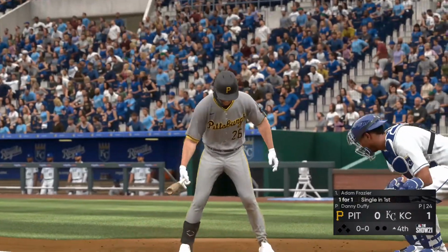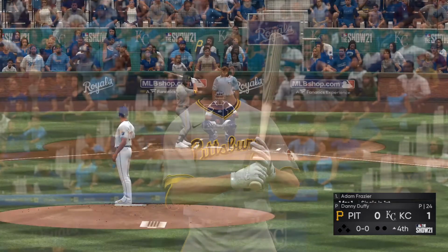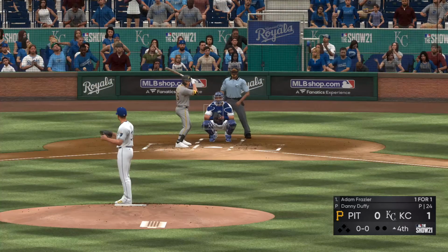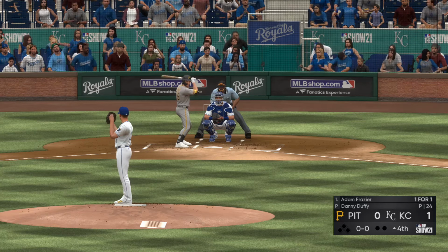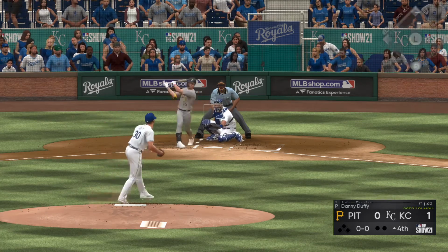And that'll bring in Adam Frazier. 1 for 1 with a single so far. Yeah, guys, still the only hit in this game so far. They've been pretty well shut down. Guys on the mound have really much controlled the whole outcome up until this point.